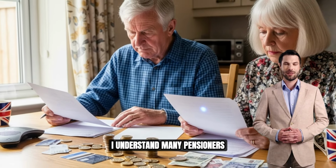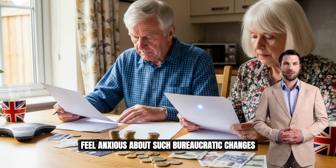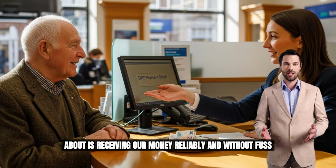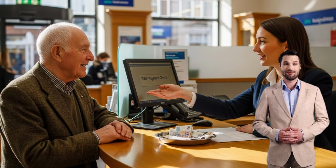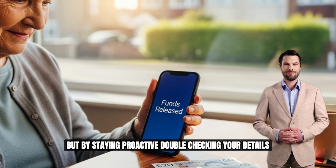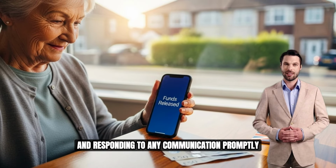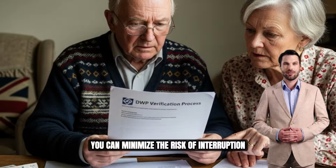I understand many pensioners feel anxious about such bureaucratic changes, especially when what we care most about is receiving our money reliably and without fuss. But by staying proactive, double-checking your details, and responding to any communication promptly, you can minimize the risk of interruption.